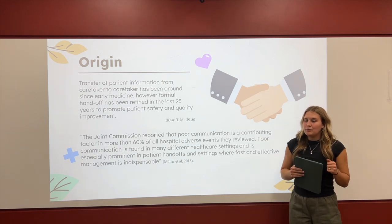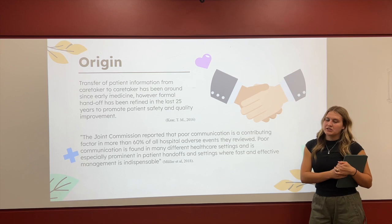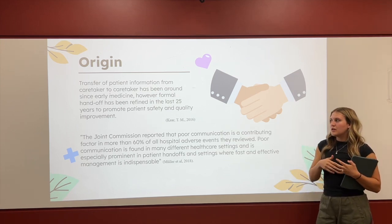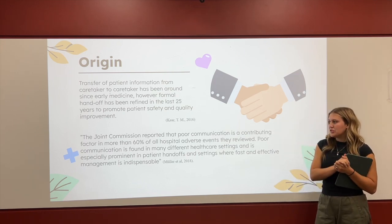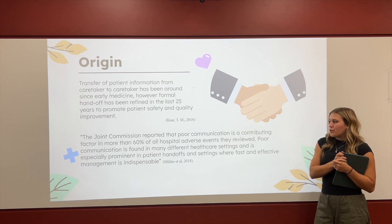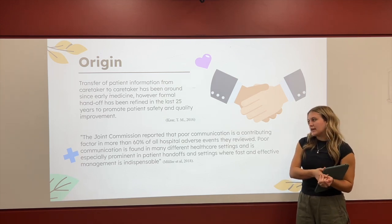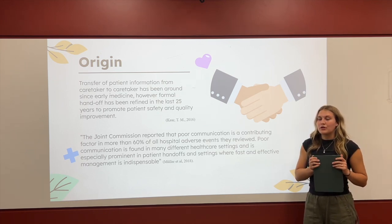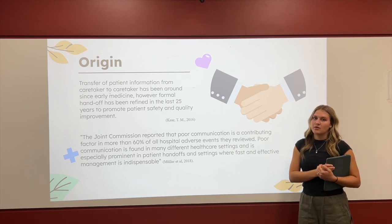So handoff report has been around for a really long time, but in the last 25 years, it's really been refined and standardized just to really promote patient safety and quality improvement. The Joint Commission stated that poor communication is a contributing factor in more than 60% of hospital adverse events. So it's super important that we're giving good handoff, that it's accurate, and that we're communicating clearly just to keep our patients safe.